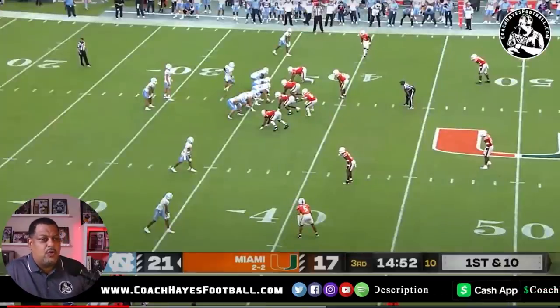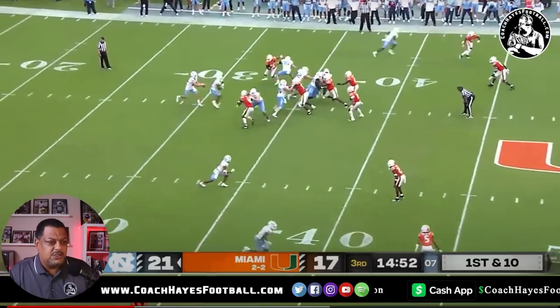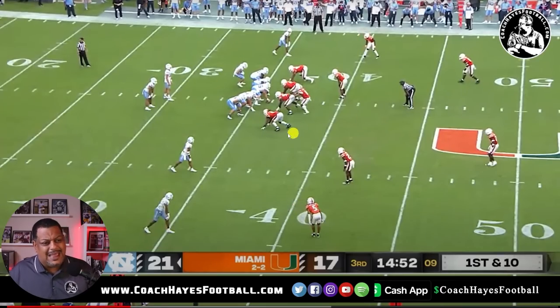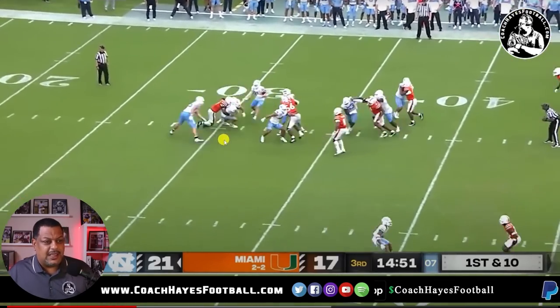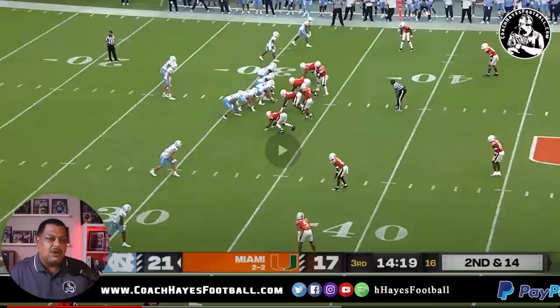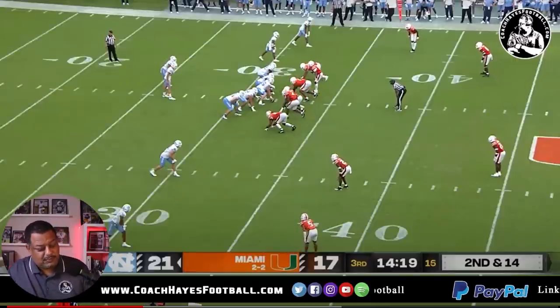All right, third quarter. Start of the third quarter, another good play by the defense. Getting them situated. Meeting them at the quarterback. Both defensive ends do an excellent job with their hands and their passing rush lane. Look at this. Not getting up the field. Pinning it down. Defense is on fire right now. Go ahead, Jafari Harvey. He is playing lights out.